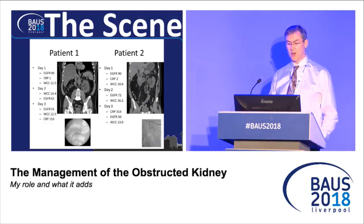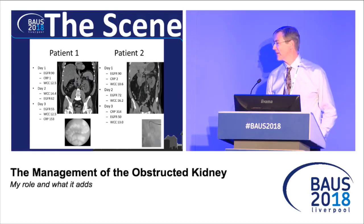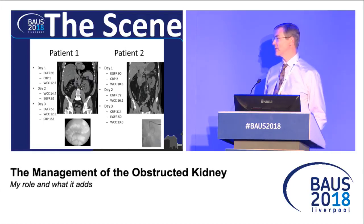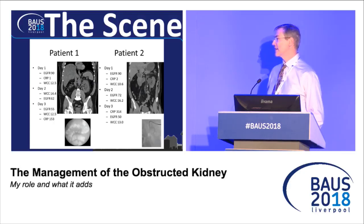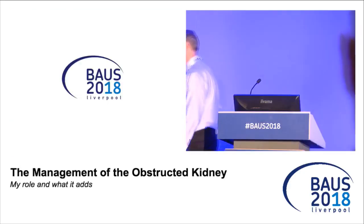They've then subsequently both gone on to have operations. Patient two is stone-free now. Patient one, my stent beautifully pushed the stone up into his kidney, and I can't find it with a flexible ureteroscope. So these are the kind of people that our panel are going to talk about, if that's okay. I'm going to ask Jake Patterson to come up first and talk to you a little bit about the stent options. Thank you, Jake.